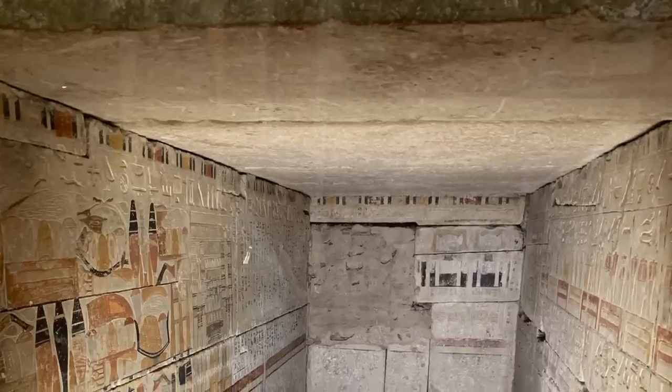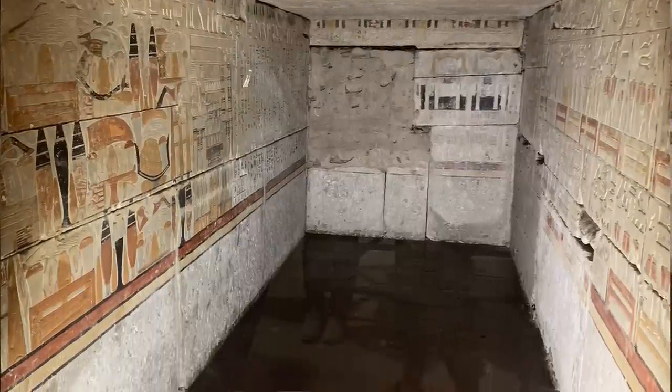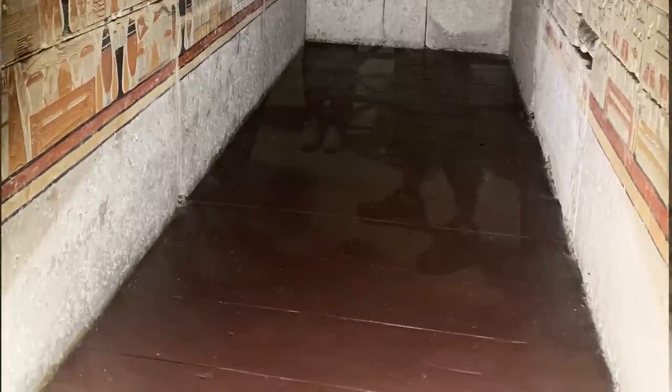You tell me, no way. No way that the colors can stay that long. It is 4,300 years old. What happens when you have a wall at home, 20 years old, paint? It fades. Look at this. 4,300 years old. Unbelievable. Why is it so vivid?